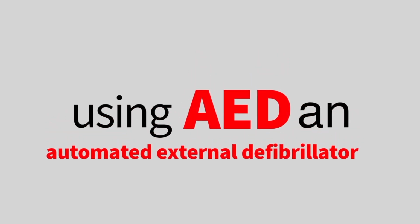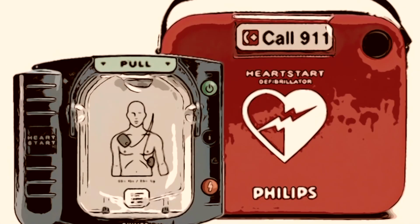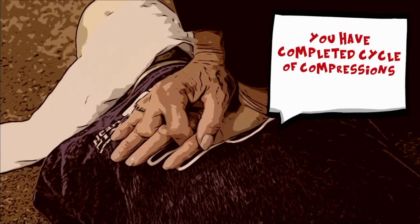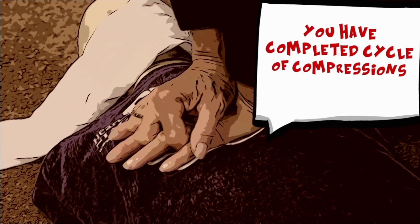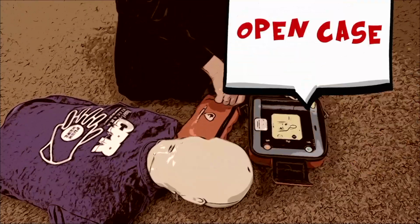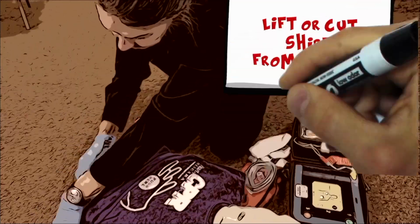Using an AED, an automated external defibrillator. You have completed a cycle of compressions and an AED arrives. Open the case. Put on the provided gloves. Lift or cut shirt from person.